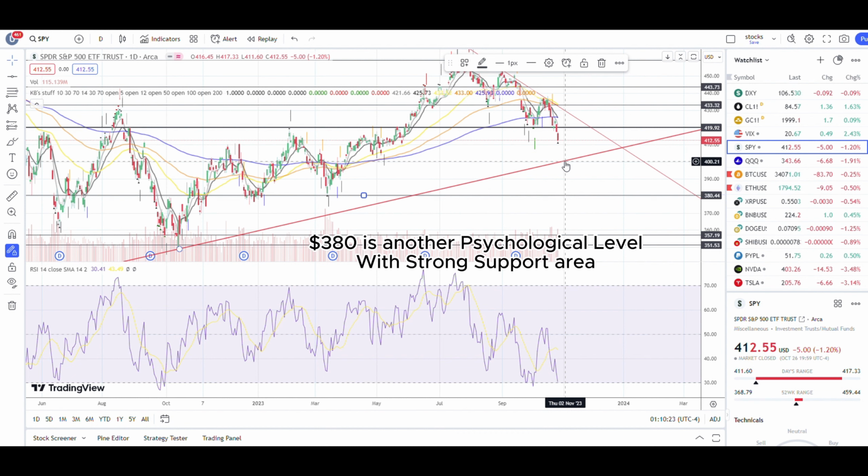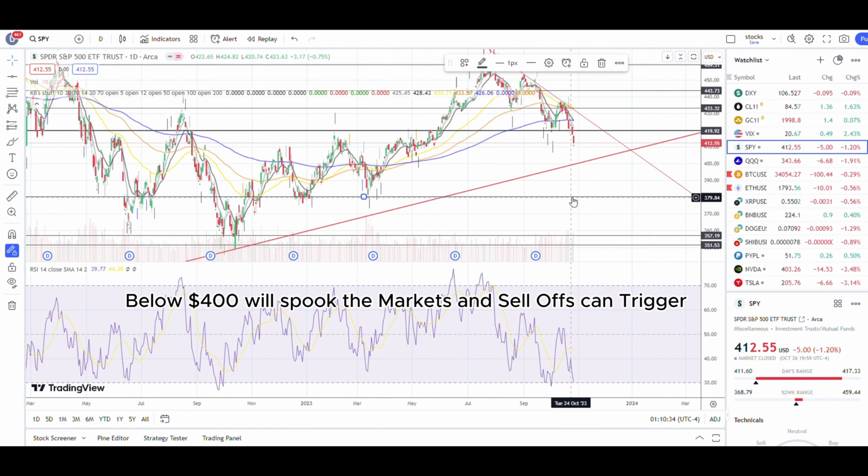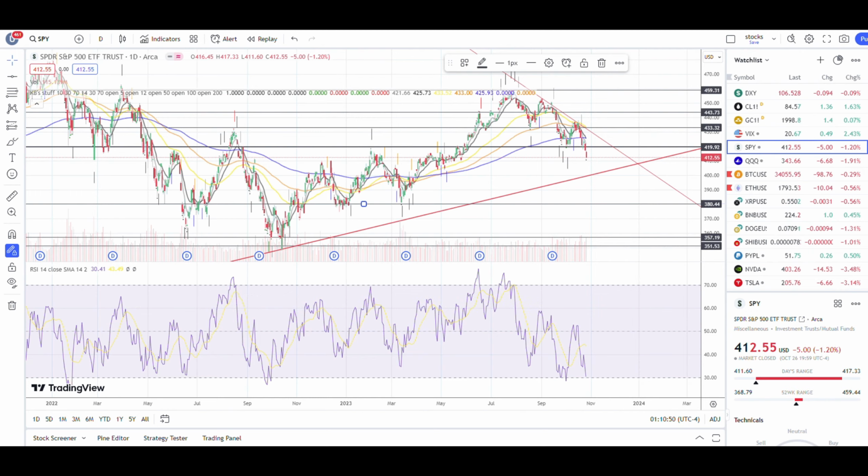Again, if we enter the 300 territory, this is going to spread a lot of fear in the stock market all over again, and we might see some continuation of sell-offs. Obviously there will be some bounces at these support levels, but we do definitely have the potential to keep dropping all the way down to the 350 level for SPY. So that's that.